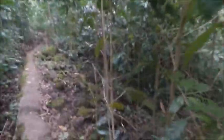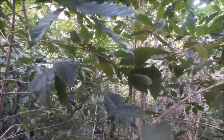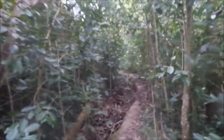Through the jungle. Oh, here's a good one. Here's one, Jose. It fell. There's a big tree right here. It goes all the way up. That's probably another one, huh? Yeah. When you see them on the ground, that's probably where the tree is.